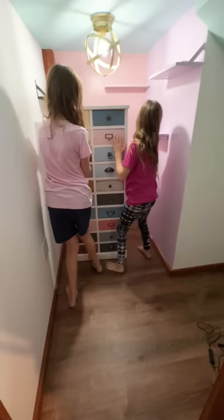What are you doing? Getting balls for my ball pit. I'm doing it. We're making a pool in the craft room. This is where I'm sleeping tonight.